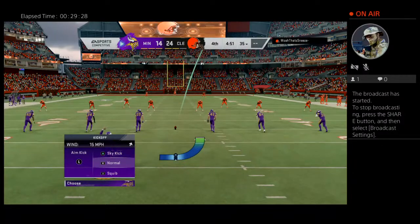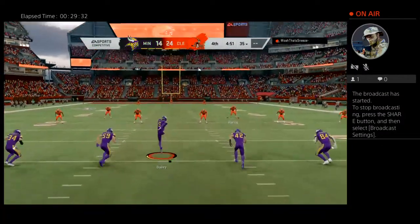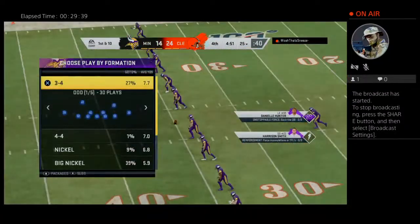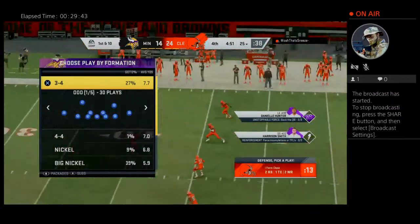Dan Bailey to kick off for Minnesota. Bailey now to kick it away after the touchdown. The Browns take over. Bring it up. At their own 25-yard line.